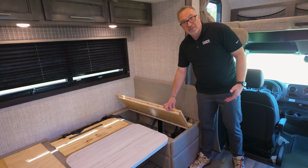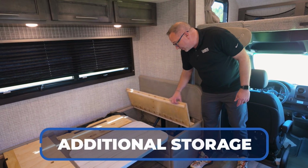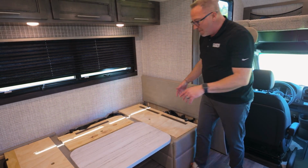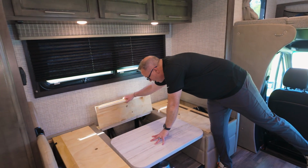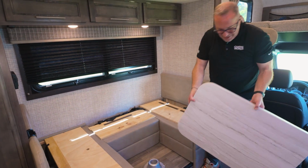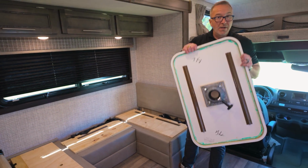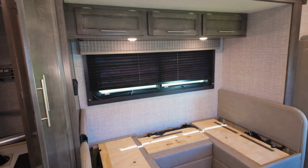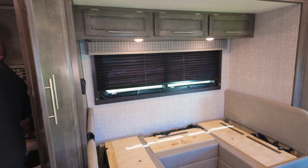A lot of times these doors are not this thick. So having that is very nice. Got a little bit of storage there. Granted, the frame kind of mitigates it a little bit. And you got a little bit there as well. And then this is your table top right here. The leg we just happened to throw over here in my storage compartment.